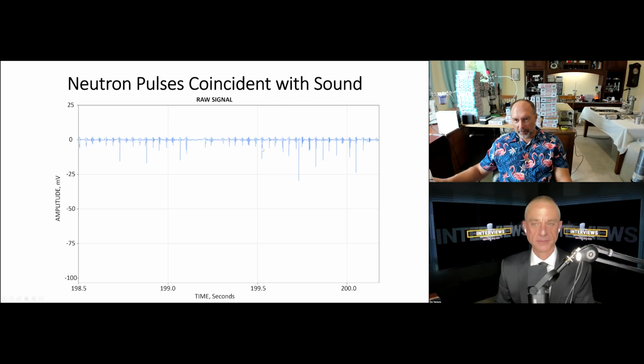But the important thing is that you see that these neutrons, which are vertical lines, appear predominantly when the sound is turned on. So every time the sound is turned on, we see this little clump of noise.